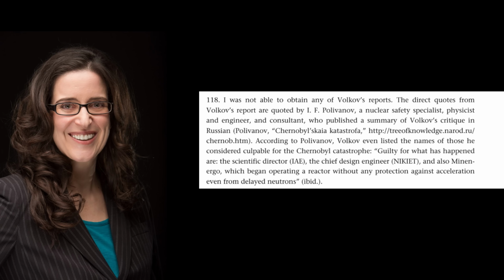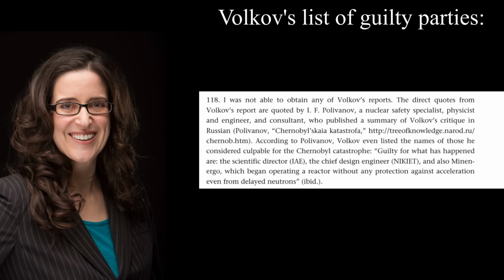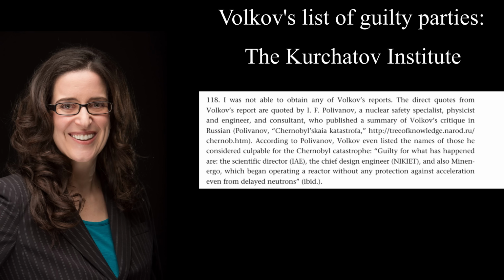Then, in an endnote on page 289, Schmid points out that she was not able to personally view Volkov's report, but that apparently Volkov even listed the names of those he considered culpable for the Chernobyl catastrophe. "Guilty for what has happened are the scientific director, IAE, or the Kurchatov Institute of Atomic Energy, the chief designer NIKIET, and also Minenergo, the Ministry of Energy operating RBMK reactors."